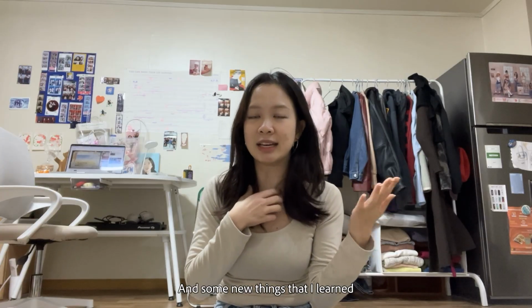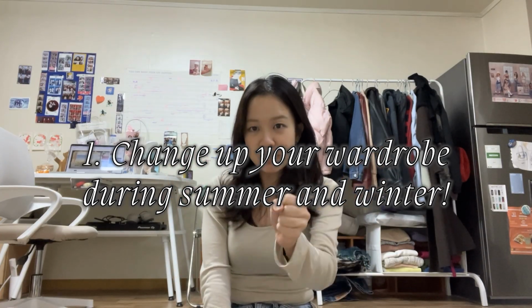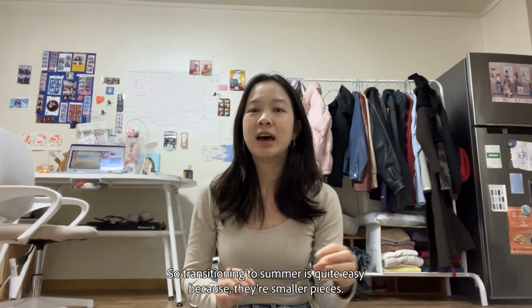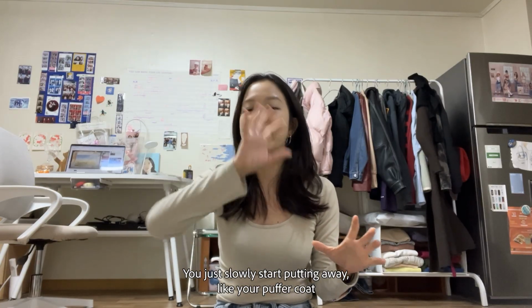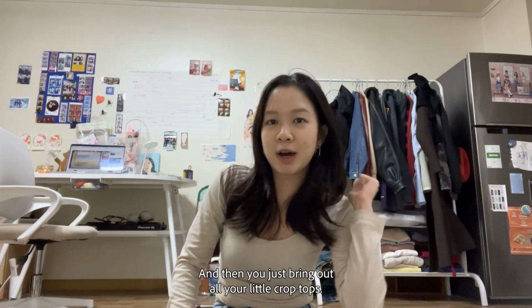And some new things that I learned was that you really got to change up your wardrobe, at least during the summer and during the winter. So transitioning into summer is quite easy because they're smaller pieces. You just slowly start putting away your puffer coats the moment it turns warm. You just squash them in one place, and then you just bring out all your little crop tops.